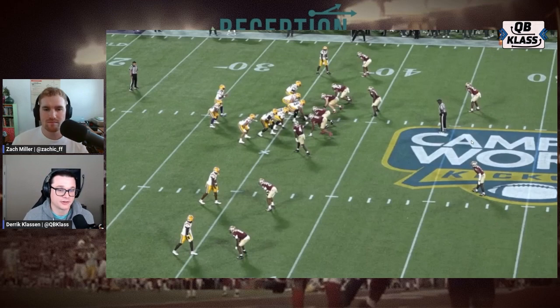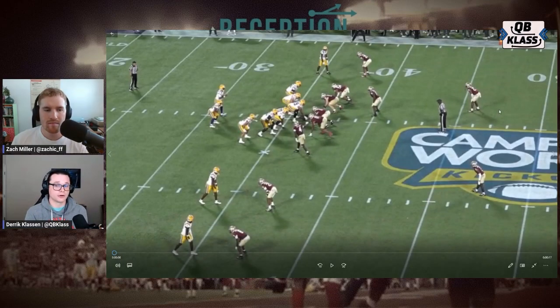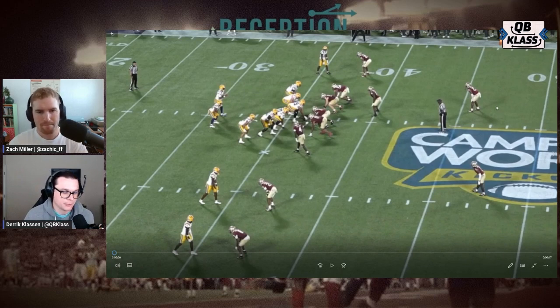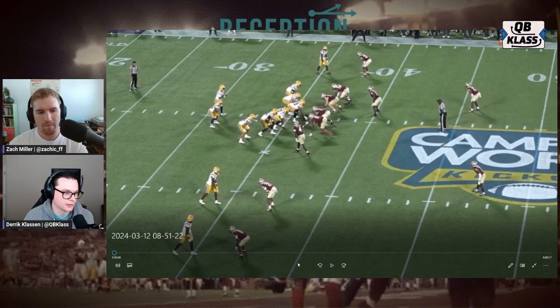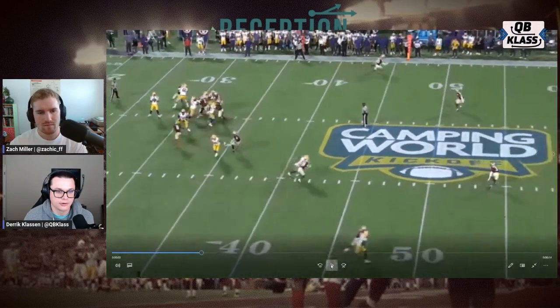I think you're going to see an example of that here. You're going to get man coverage across the board. The number 2 receiver here is just going to kind of run across the field. Jayden Daniels should be able to work across the field, get to him. It's one-on-one coverage. He should be able to throw this, but the pocket's going to get a little bit muddy. He's going to feel a little bit uncomfortable and he's not going to throw it. And I think you see a lot of instances like that all throughout his film.